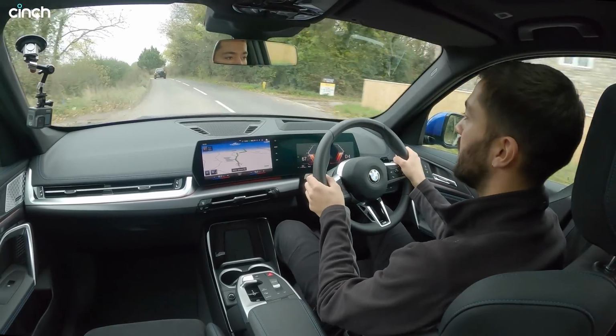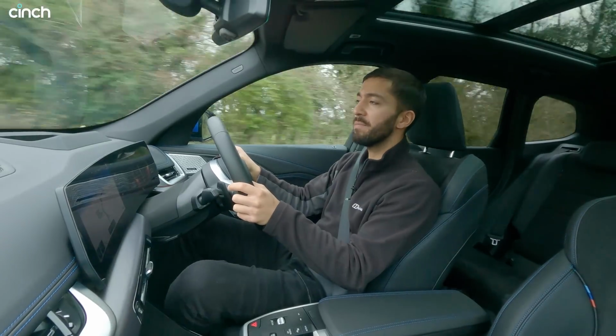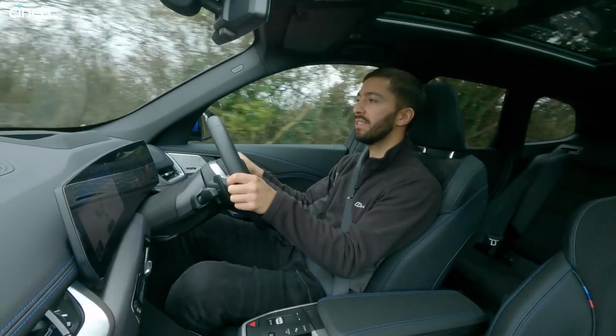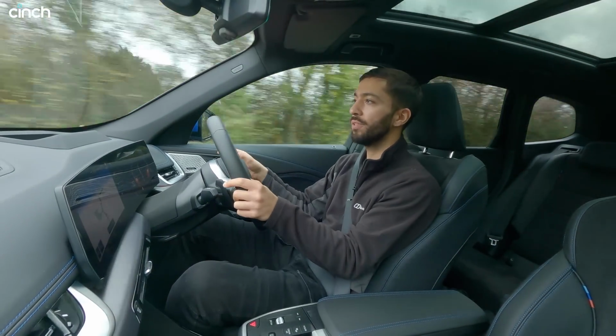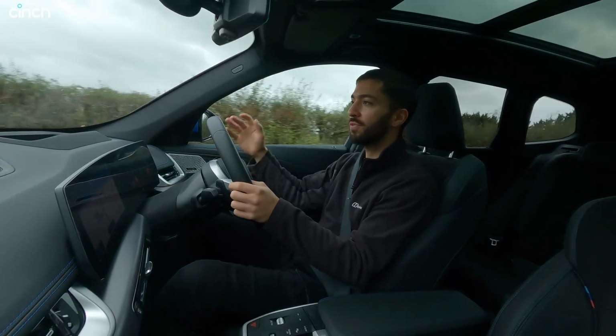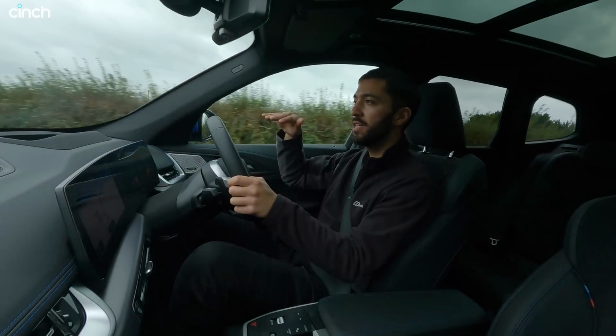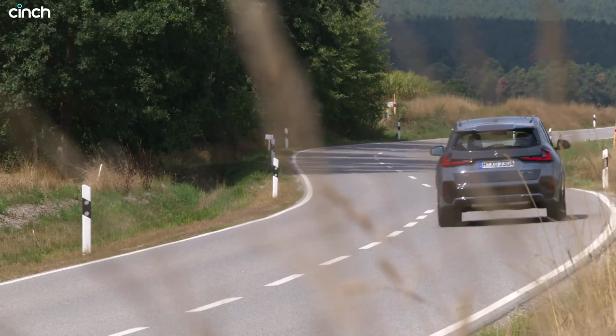It does well. It soaks them up quite well, actually. It's definitely, I mean, it's not a really cushioned ride. I think I said that earlier, but it's definitely capable of staying planted and composed around corners. Doesn't roll around too much. Feels nicely planted with just a little bit of body roll. Yeah, we've done a good job with this one.